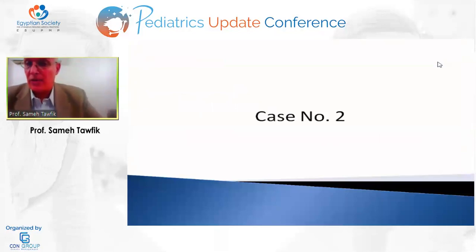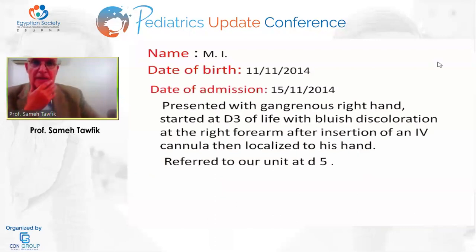This baby was actually discharged home following the ventricular peritoneal shunt. Thank God. Case number two, in November 2014, 4 days following birth, he presented to us with gangrene of the right hand, with blue discoloration following the insertion of an intravenous cannula, localized to his hand. Referred to our unit at day 5.